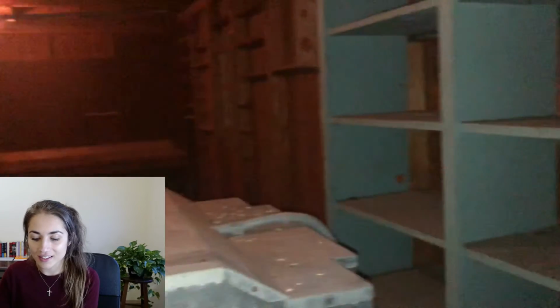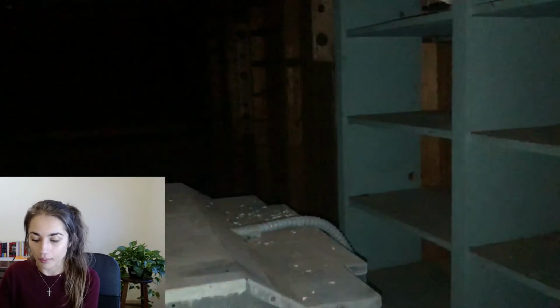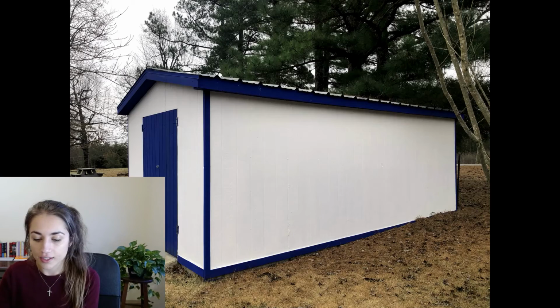But this is the shed, and this is a really nice shed. Lots of room. That oven, I had somebody come pick up for scrap metal. He just hadn't done it yet. Like, he came and picked it up a couple days after this video. But that's a nice shed. Has power. There's the back of the house, the outside.